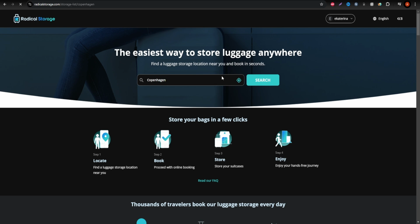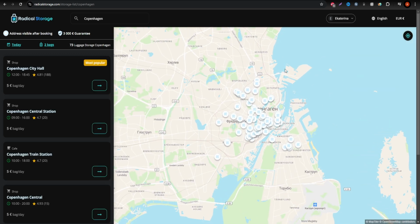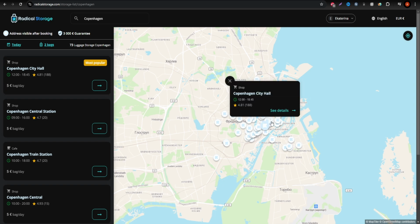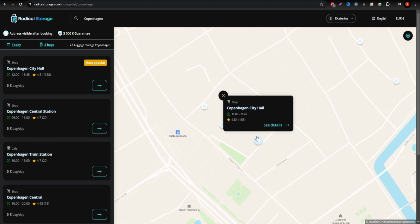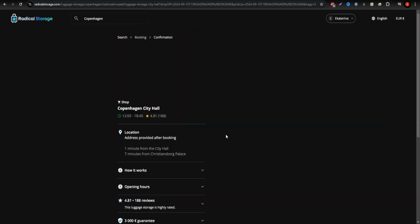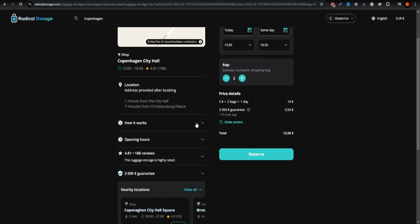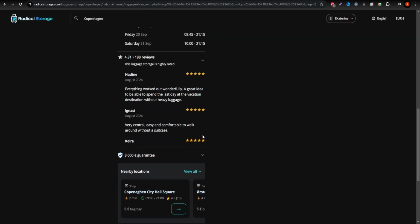Once on the platform, simply type Copenhagen in the search bar, and you'll see a list of available storage points near key attractions, transportation hubs, or downtown areas. Select a location that suits your itinerary, choose your preferred drop-off and pick-up times, and proceed to secure payment. RadicalStorage offers peace of mind with secure transactions and fully insured luggage.